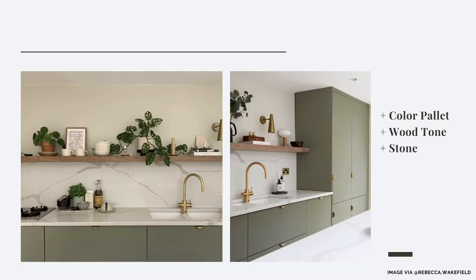Then in my search for additional inspiration on the Pinterest and Instagram streets, I ran into designer Rebecca Wakefield. I actually believe she's an interior stylist, but she did design her own home. And when I saw this picture of her kitchen, I was like, oh, this is it. This is what I can do. I thought it was so beautiful. I thought her use of the green with the choice of stone and that really pretty walnut cognac wood tones was just beautiful.